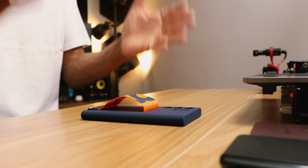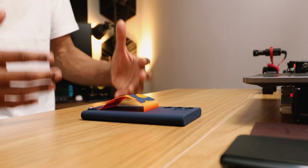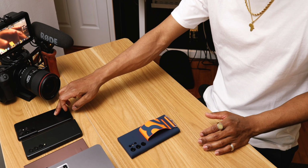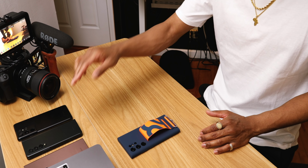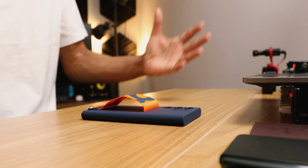So far, the Galaxy S22 Ultra has been a breath of fresh air considering that the Galaxy Note was skipped this previous year. And in the absence of the Galaxy Note, we were forced to either experience this S22 Ultra, which is a good phone, or this new and innovative Galaxy Z Fold 3, which is another awesome device, but it still has a way to go in development. Which leads us back to here.